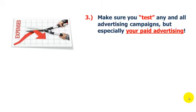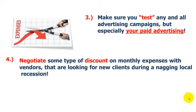Here's the third thing. Ladies and gentlemen, make sure you always test any and all advertising, marketing campaign strategies, whatever, but especially if you're using paid advertisement, because you need to find out what's working and what's not, and you got to drop what's not working because it's costing you money.